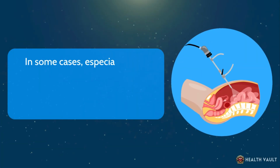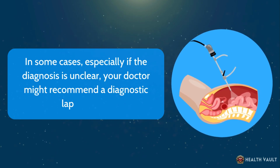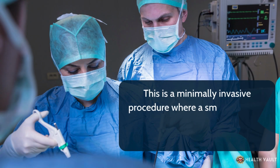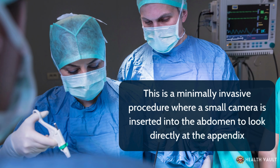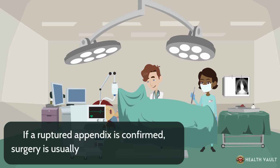In some cases, especially if the diagnosis is unclear, your doctor might recommend a diagnostic laparoscopy. This is a minimally invasive procedure where a small camera is inserted into the abdomen to look directly at the appendix. If a ruptured appendix is confirmed, surgery is usually performed immediately.